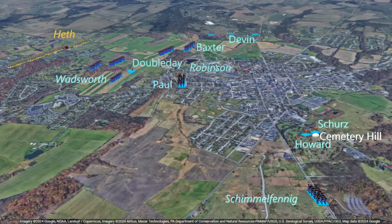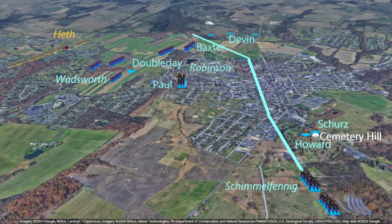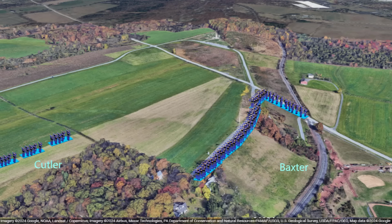Howard instructs Schurz to move his arriving corps through town in order to extend Doubleday's line along Oak Ridge and secure Oak Hill, the dominant eminence in the region. We will move up to Oak Ridge. Baxter's line has formed on Oak Ridge. Baxter's line from the left to right is the 11th Pennsylvania, the 97th New York, the 83rd New York, the 88th Pennsylvania, the 12th Massachusetts, and the 90th Pennsylvania.